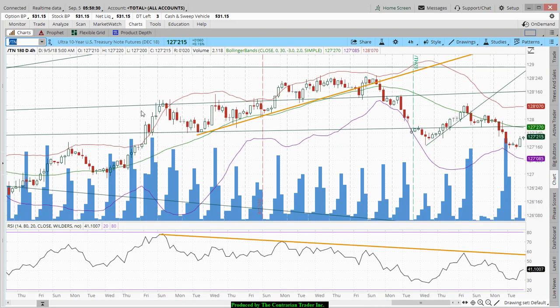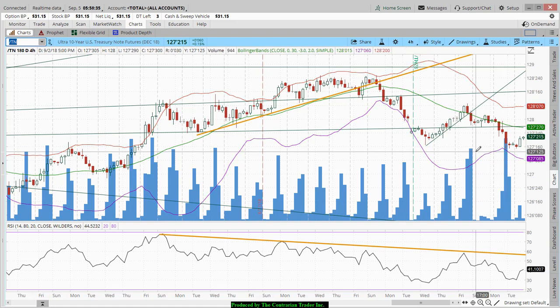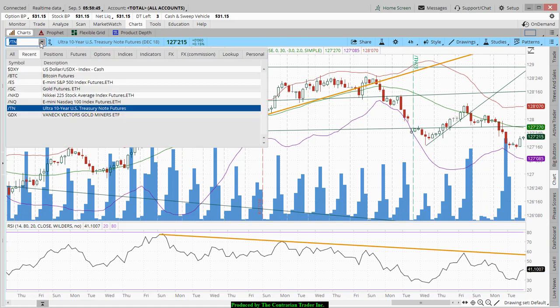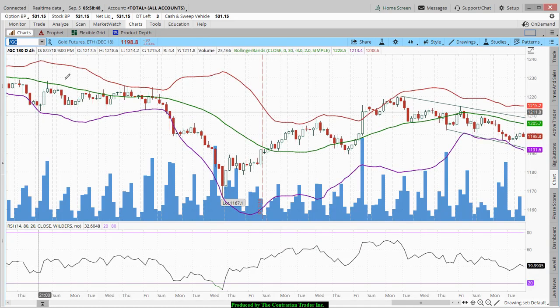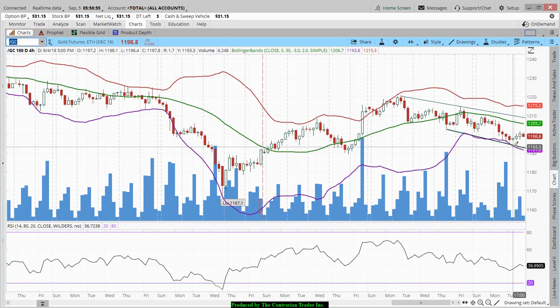Taking a look at the 10-year note, we are up this morning. That means there's a bit of pressure on yields. But the trend for the 10-year Treasury note is to the downside on this 4-hour chart. Gold, we were up earlier. Now we are down on the session. We have a new weekly low on gold. No new monthly low, but we do have a new monthly low on the gold stocks.